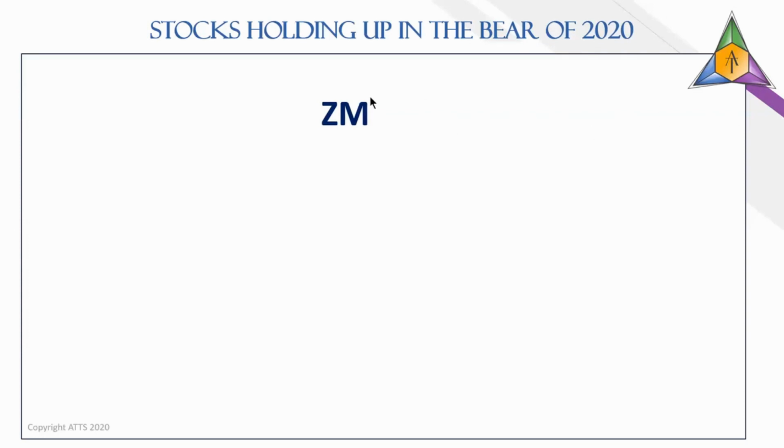But anyway, hey, Zoom, excellent potential stock. Another one, ZTO. This is a Chinese stock on a recovery, and it looks like the Chinese maybe start coming out of this a little bit earlier than us, so ZTO may give you some options.